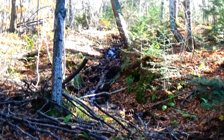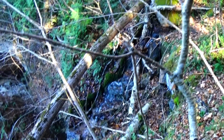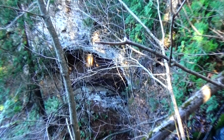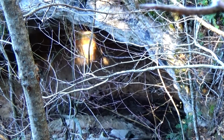The water is running actually pretty good. And you can see where the water is coming from, right up on top of this hill somewhere. Another small waterfall. And there's that neat looking cave area I saw last year, carved right into the side of the cliff.